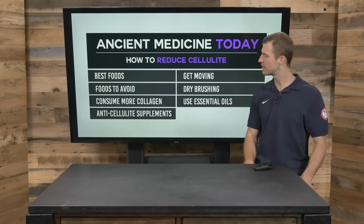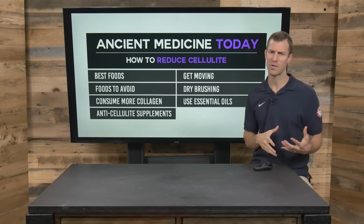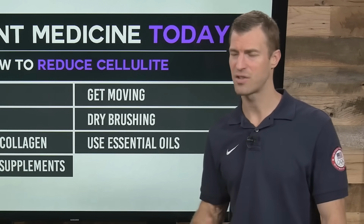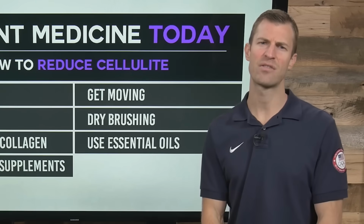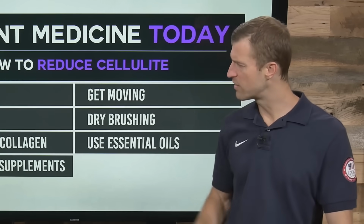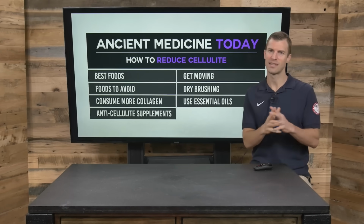Use anti-cellulite supplements, especially getting herbs like parsley in your diet on a regular basis. Sage is good there as well. These things really actually help with fluid exchange. Get moving, exercise, dry brush, use essential oil. All of these things can help you naturally decrease cellulite. And listen, if you change your diet, exercise a few days a week, and load up on collagen, you're going to notice a big difference in that cellulite very quickly.